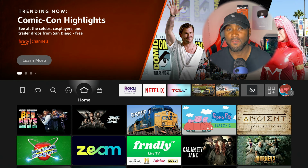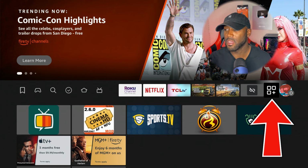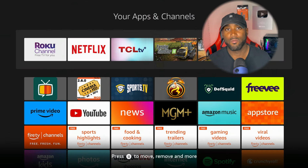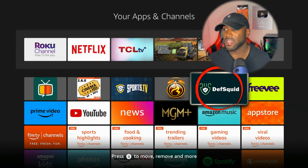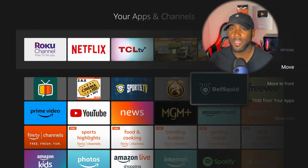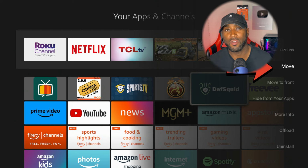And also, if you're looking for this app for the first time, go over to the plus sign and the three squares on the right hand side, click on that. And then you'll normally see defsquid somewhere in this your apps and channels list. Mine is at the very top here under defsquid. Also, if you want to move that, click on your three lines on your remote and you can move it to the front or move it around. So those are the additional options you have there, but I hope that was helpful.